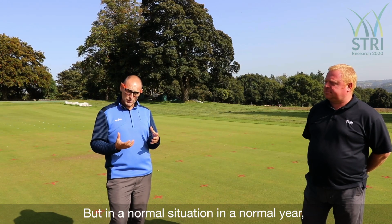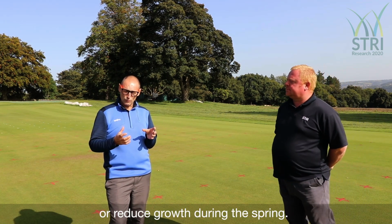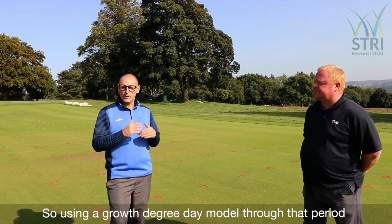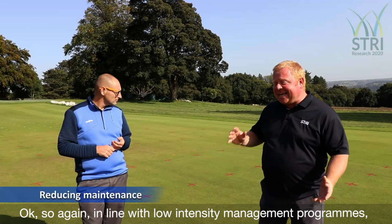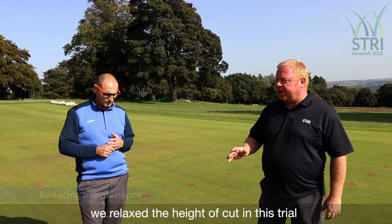But in a normal situation, in a normal year, we really shouldn't be trying to maximise the suppression or reduce growth during the spring. So using a growth degree day model through that period would really help you get consistent results.